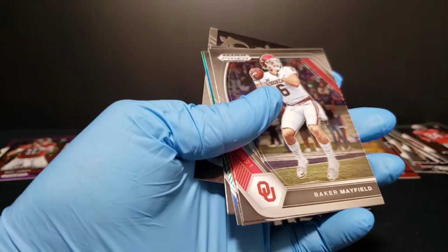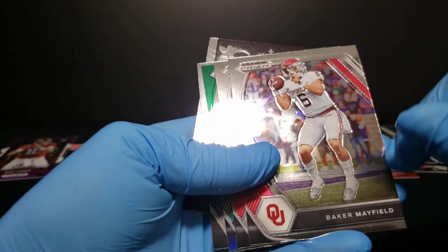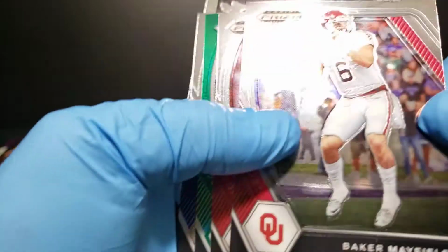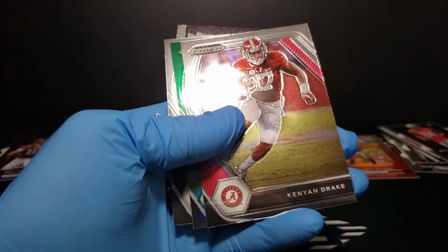Baker Mayfield, boy, he totally saved his career, didn't he? Not that it would have been totally over after that, but things were looking good. That one's got a pretty big. That's a huge dimple. Wow, don't really see them that big very often.